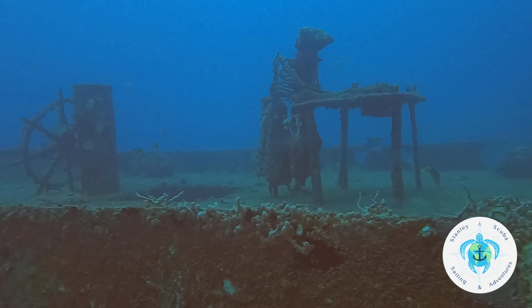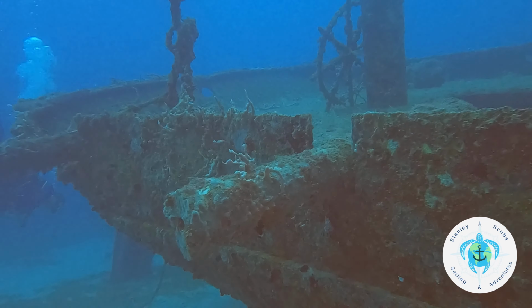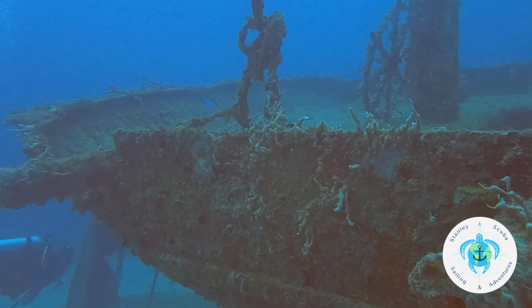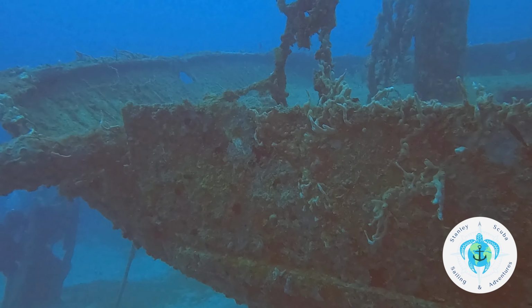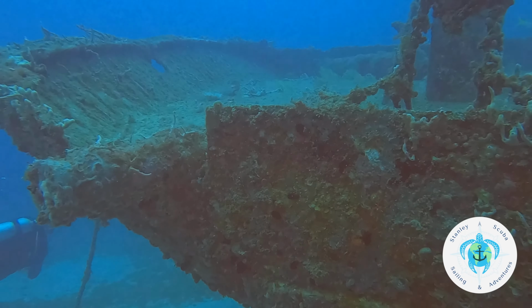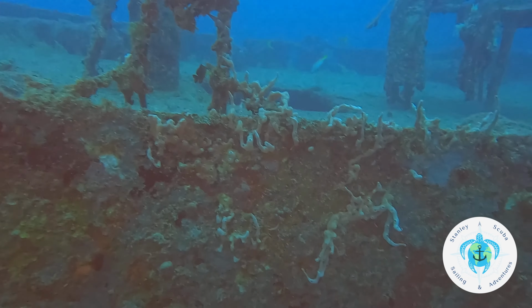Here we are making our way along the starboard side of the vessel. You can see the skeletons throughout. Here are some cannons. It appears that they're continuing to add to this dive site. Some of the skeletons look a lot newer than others with very little growth on them.